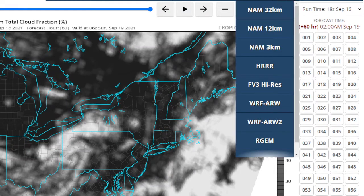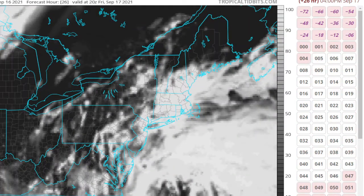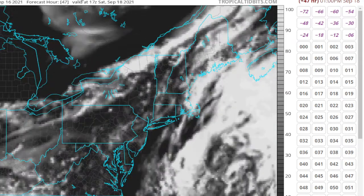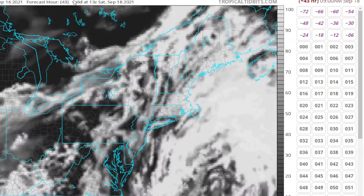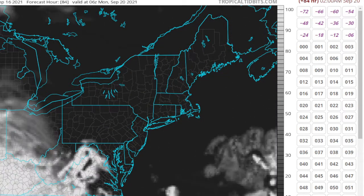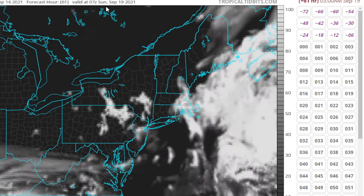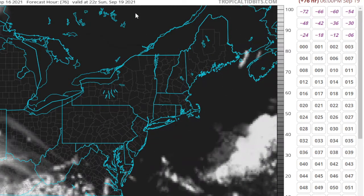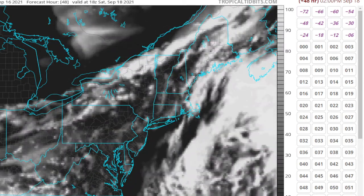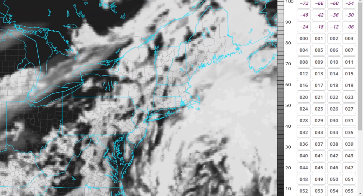We can also look at the RGEM as well. Got the RGEM model for clouds, and you'll see tomorrow there'll be a decent amount of clouds, so we might see those breaks like we did today. And then for Saturday, we start off with clouds and then some more sunshine, but I think it's Sunday that's going to turn out to be a real beauty of a day. I think Sunday is going to be very, very nice. Saturday will be a little warm out there, but there'll be plenty of sunshine, I think, as well, but it just won't be as comfortable as it will be on the following day.